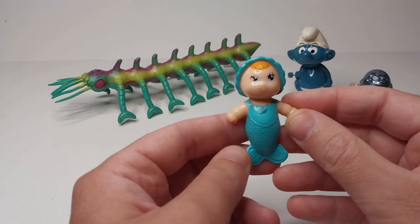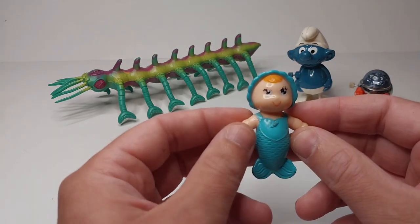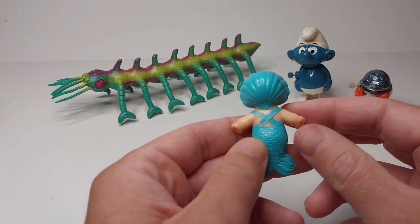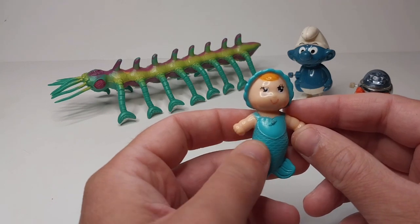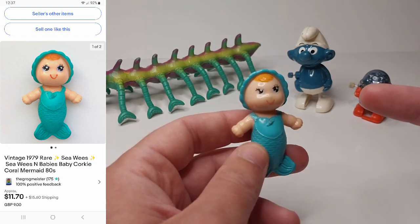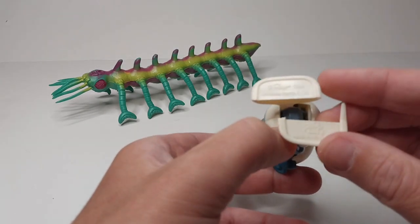Next, we have Baby Mermaid Corky from Kenner's Seawees toy line. If you don't know what Seawees are, they are a toy line from Kenner that ran from 1979 to the mid 80s. My wife collects these, and every time we see them at a toy show in places, we cannot figure out why they are so expensive. Here, if you look at the eBay comps for Corky here, we have one that's sold for $12 plus $15 shipping in the UK.